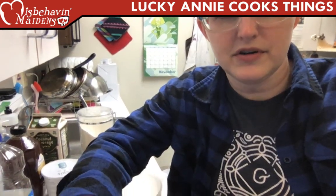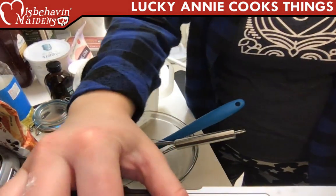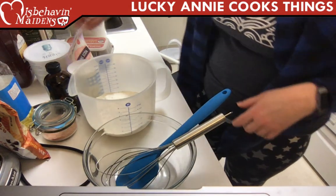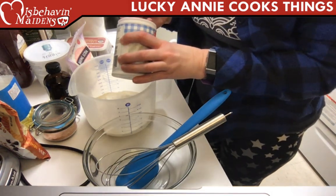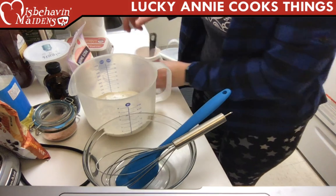Alright, so we need 2 cups of white flour. Then we need 2 teaspoons of baking powder. Let me make sure this looks okay on screen. I'm just going to throw things all over. 2 teaspoons of baking powder, one of our 2 leavening ingredients. So there's 1, and there's 2.